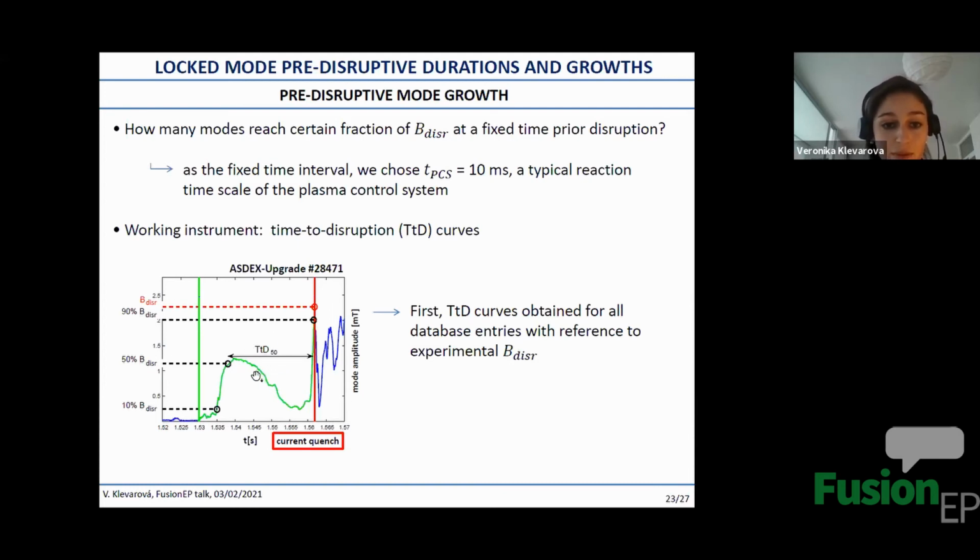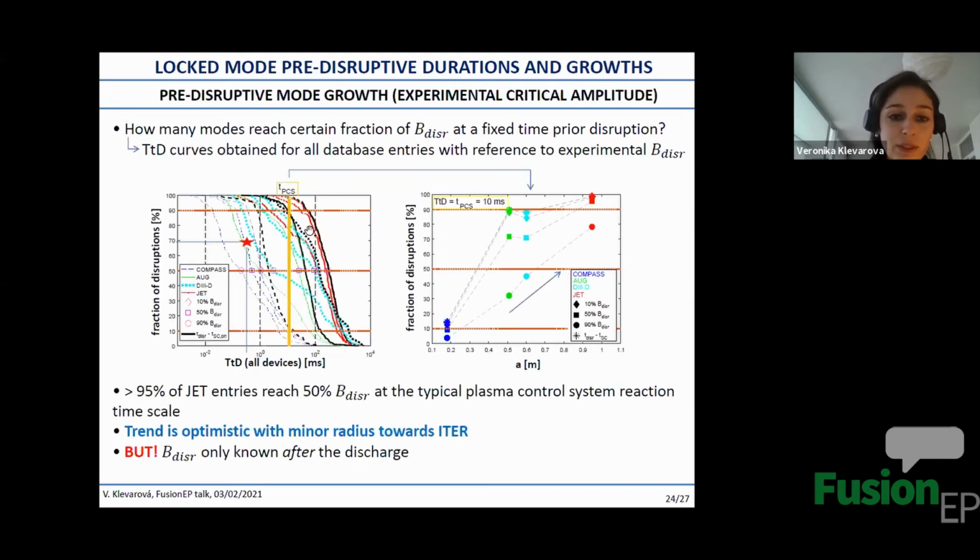So we did this exercise for all database entries, referencing the disruptive experimental mode amplitude. We collected all those times and plotted them in one summary plot, the so-called time to disruption curves. This is quite a busy plot. I want to point your attention to one particular point, which illustrates how we might read the information from it. This is a star pointing to 50% of the disruptive level in the COMPASS device. Once we select a point, we can read from the vertical axis that about 70% of the disruptions reached at least 50% of the disruptive amplitude less than a millisecond before the disruption.